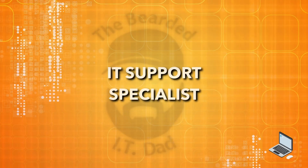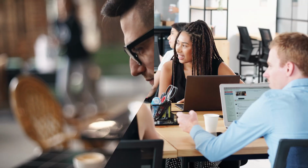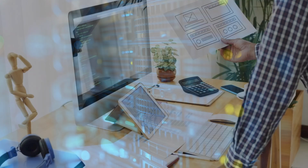So diving right on into our first job, we have IT support specialist. An IT support specialist provides technical assistance and support to computer systems, hardware, and software. This position is often acting as the first line of defense when technical issues arise. In this entry-level role, you will tackle a broad range of technical problems, ensuring that employees have the resources and support they need to work efficiently.